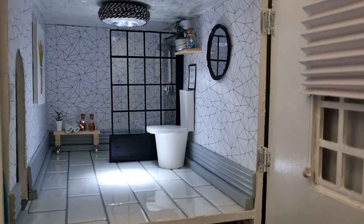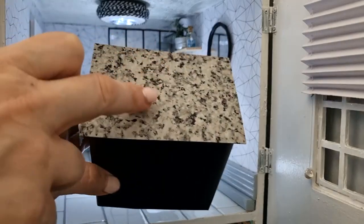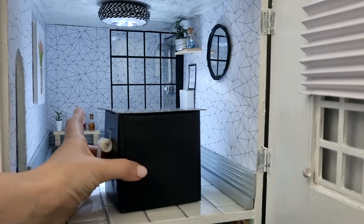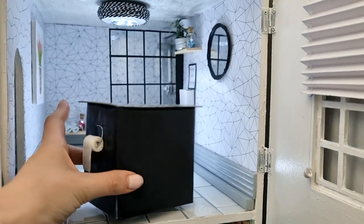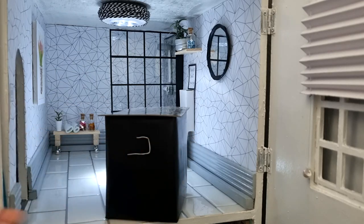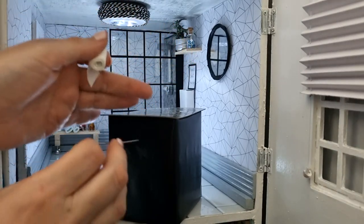So here's my new vanity. Again, I've used the floor, the old floor tile, which ties in with the backsplash on the shower, so that those two things tie in with each other. And then I've covered it with the black vinyl, which also ties in with the shower. And then I've made a little toilet roll holder there. It's basically just a paper clip, and then I've just folded it into a shape and then just stuck a hole in the side of that unit there so it can sit in.